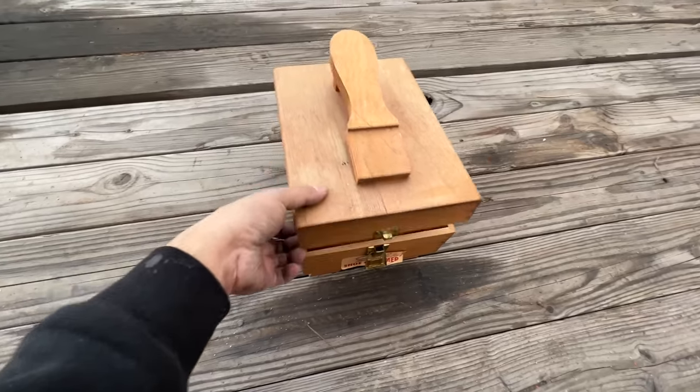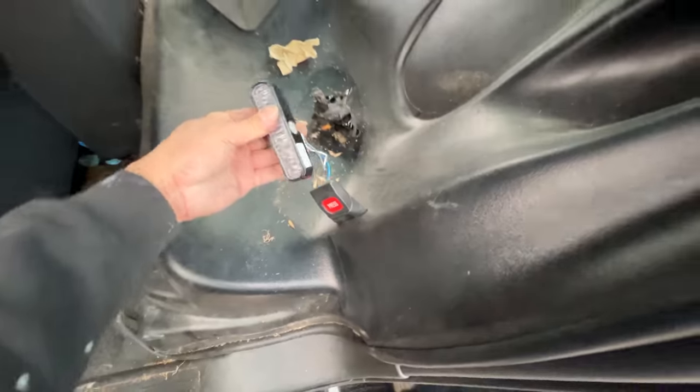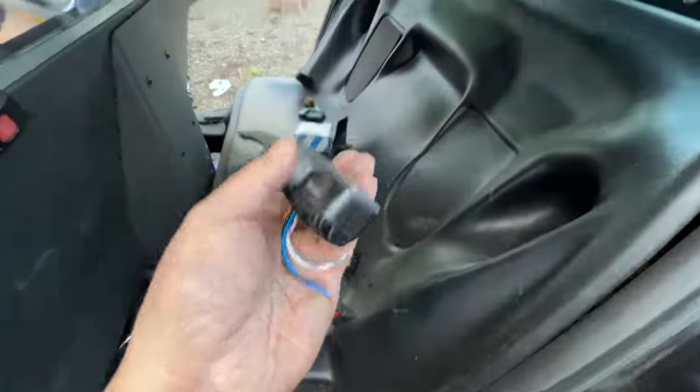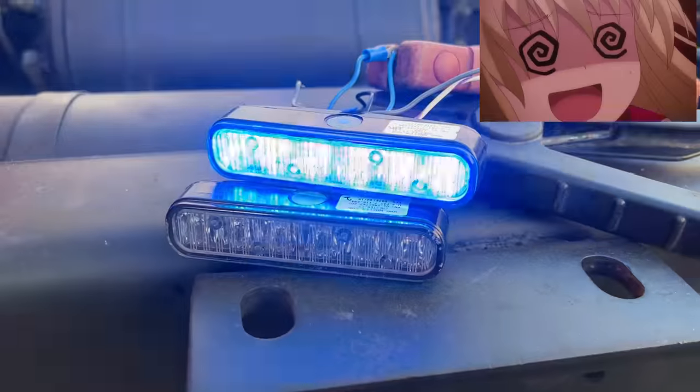Shoe groomer. They arrested a shoe groomer. Poor guy. Oh, hey, hey. Here goes the other one for the other side. Now we have two of them. Whoa.